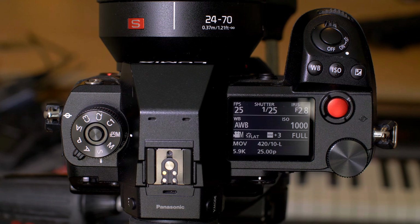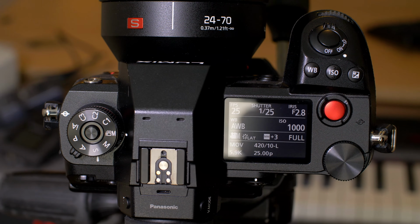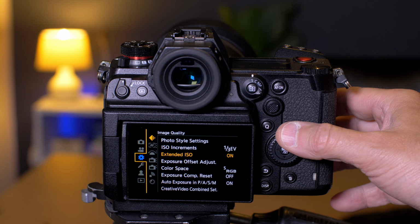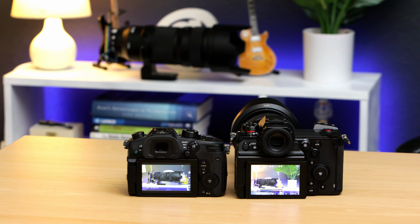So you've got great buttons, great features, great functions. I love the way this feels. I've always liked the Panasonic menu system, and this is no exception. It's very similar to the GH5 and GH4. So if you come from those cameras, you're going to enjoy it, you're going to find your way around pretty easily.